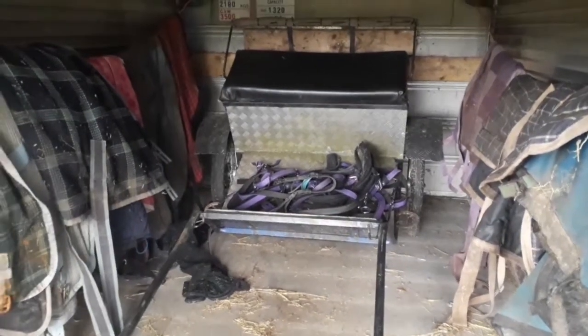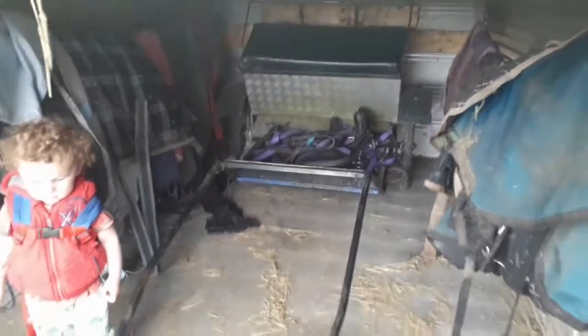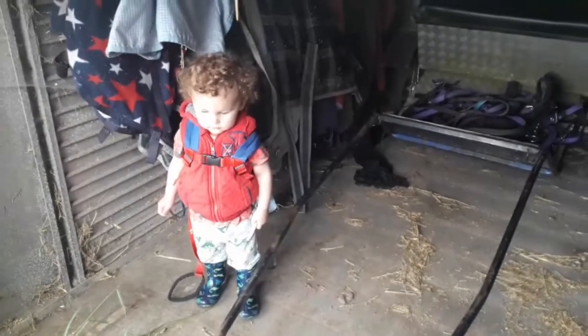So Storm's trap's in there so it stays out of the way and so that it doesn't get rusty or anything. And then I've just got a couple of Storm's saddle pads. It's annoying how messy this place is. I really need to sort it out. And then Lucas is obviously just chilling.